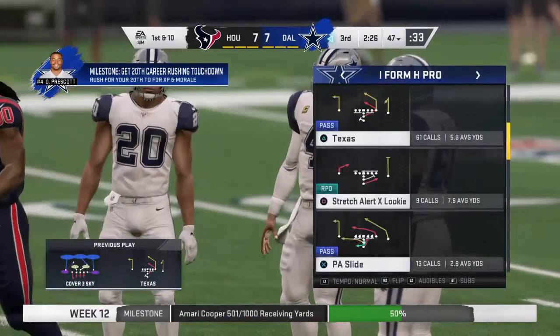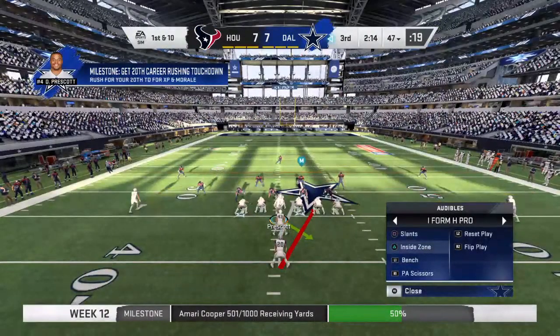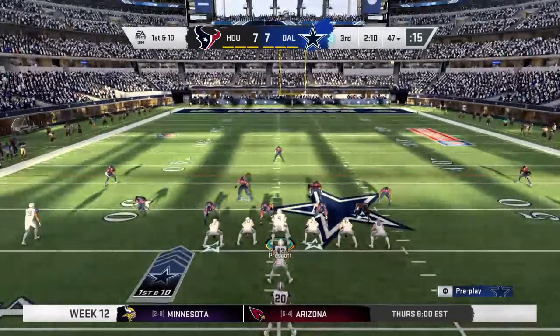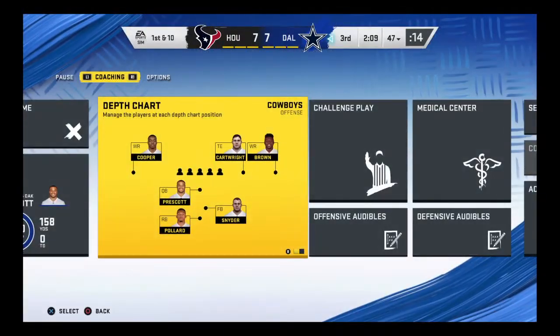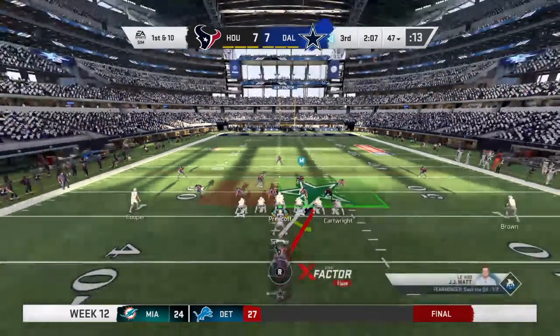Timing is everything, and they work on this cut all the time. They work on all the timing patterns, and this time it paid off for them. Worked him to the center of the field, cut it to the outside, ball's delivered. It's both feet down for the completion.